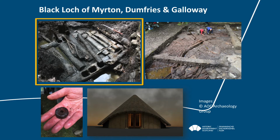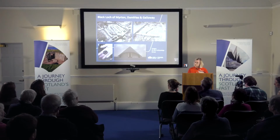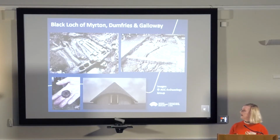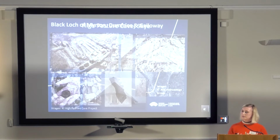of this porch. So finds from this site are limited, although there are quernstones, there's an iron share which is part of an ard, there are quartz pebbles, and the really nice spindle whorl which you can see in the bottom corner. So to give you a third, other completely different site, I want to move to High Pasture Cave in Skye. So this is another multi-period site.